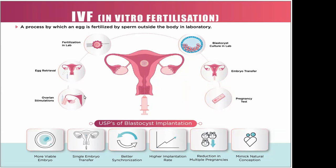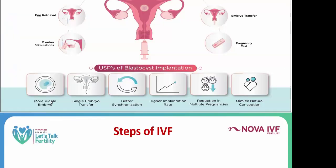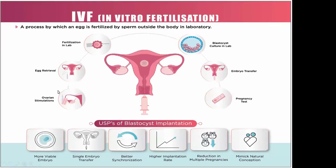What happens here is that from day 1 or 2 of the cycle, this ovarian stimulation is started, which goes on for about 10 or 11 days. Around the 13th day, the egg retrieval is done, the fertilization is done in the lab. After 5 days, it reaches the blastocyst stage. At that stage, the embryo can either be transferred or it can be frozen. We'll come to that in a later slide, the difference between transferring and freezing. And then again, 10 days after that, the pregnancy test is done.